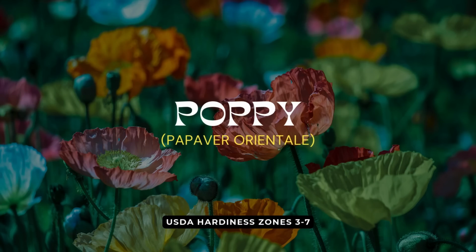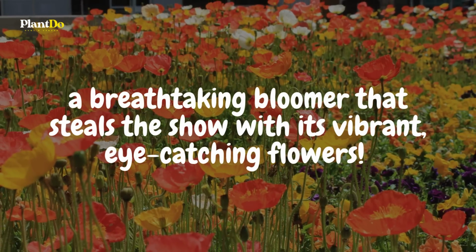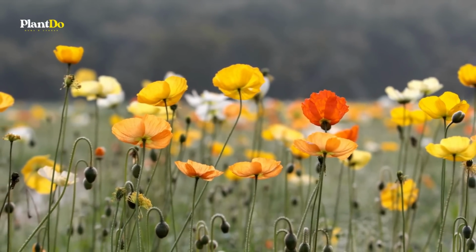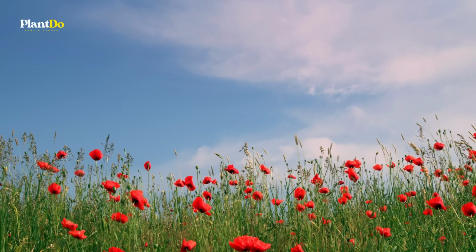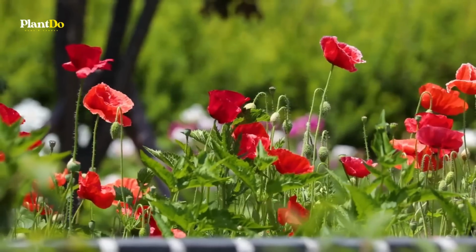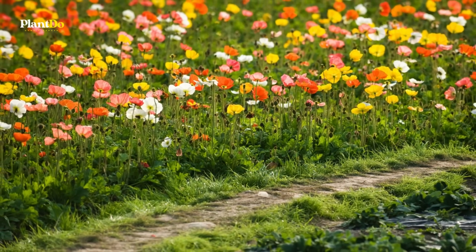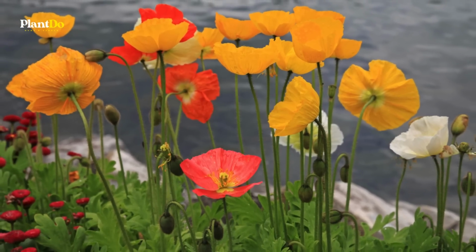Coming up next is the poppy, a breathtaking bloomer that steals the show with its vibrant, eye-catching flowers. These drought-tolerant plants thrive in full sun and require only low to moderate watering, making them ideal for dry gardens. With their delicate, paper-like petals in shades of red, orange, pink, and yellow, poppies add a burst of color to any landscape. They prefer well-drained soil and are remarkably easy to grow, making them a great choice for gardeners of all skill levels.